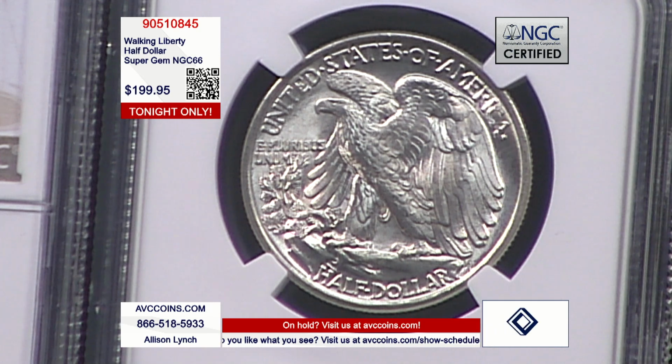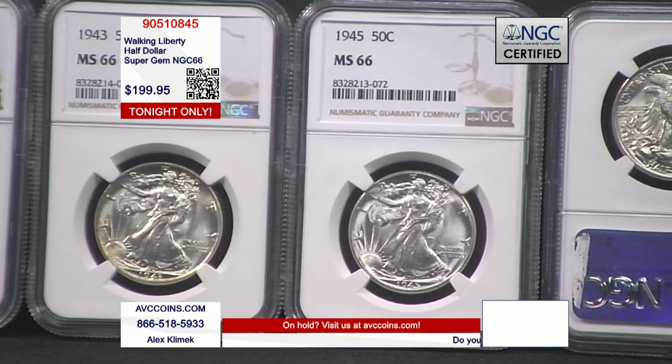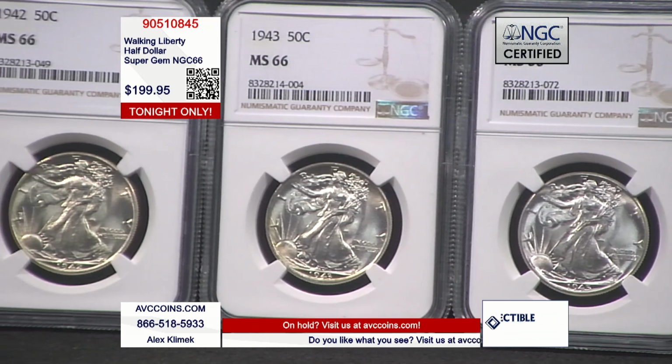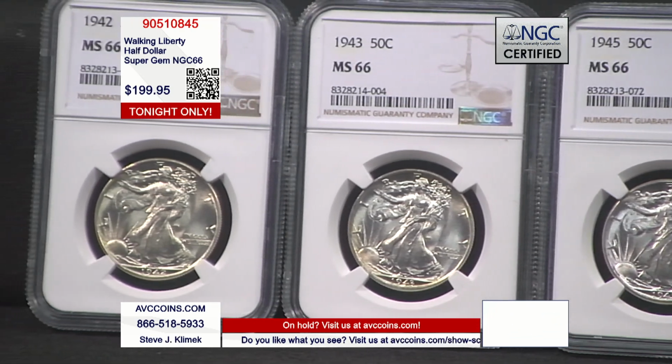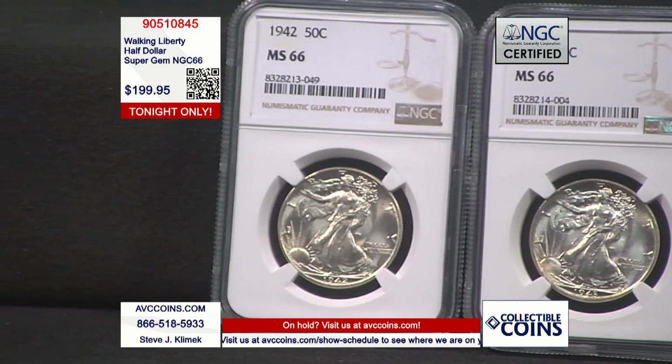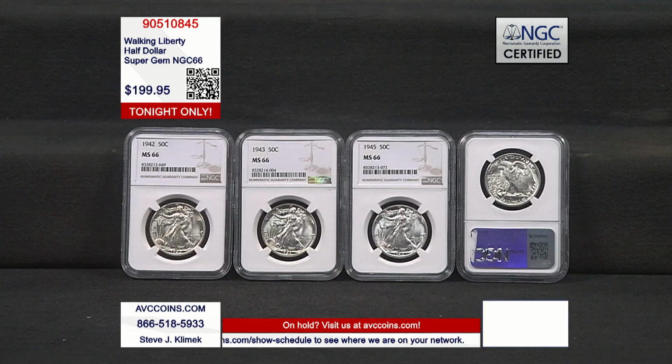Now, if you buy more than one, we should be able to take care of more than one different date, but we don't have a lot in stock. As I referenced, this has been a 14-month accumulation, which means the last time we had this on the air was late 2023. 66s. That is the wow part of this.